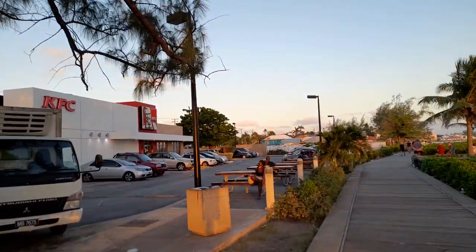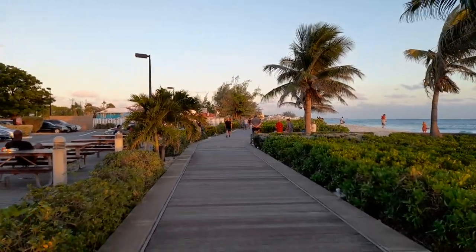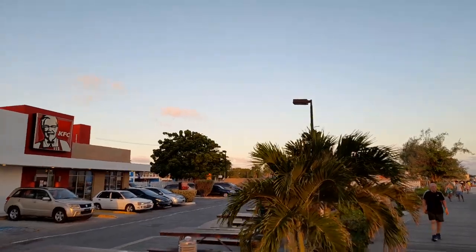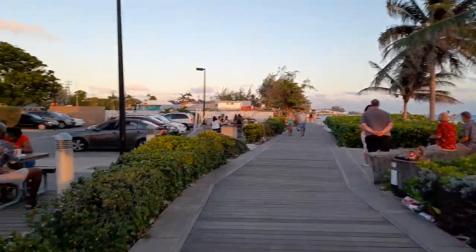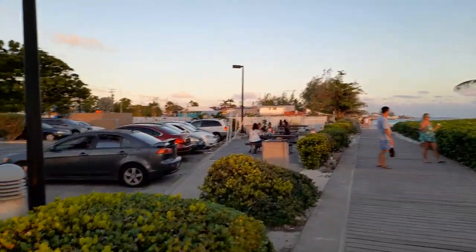And this is Kentucky Restaurant now at Hastings, KFC, the back of KFC. This is Kentucky Restaurant, the Hastings branch, Kentucky.